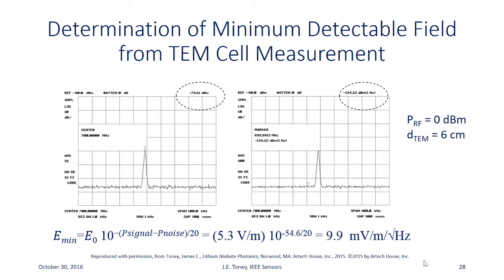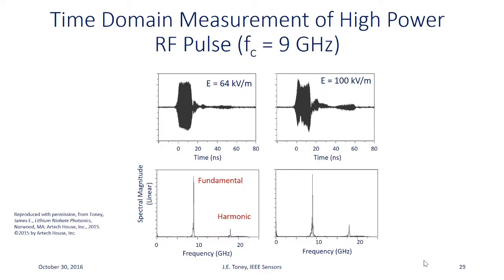And as you use a wider measurement bandwidth, of course the noise power will go up linearly with the bandwidth, which means the minimum detectable field goes up as the square root of the bandwidth. So this is usually expressed as so many millivolts per meter per root hertz. Right, so if you can measure this in a 100 Hertz bandwidth, then you would just have to multiply this by a factor of 10. You'd have about 100 millivolt per meter minimum detectable field. Right, so that's at the low end.